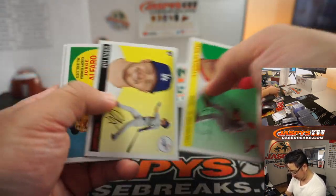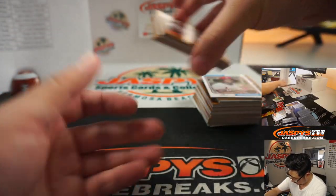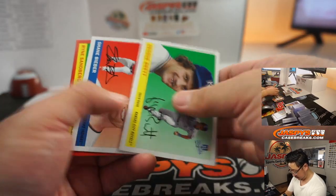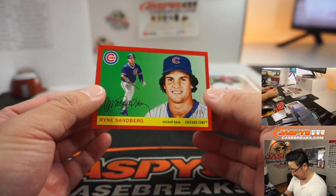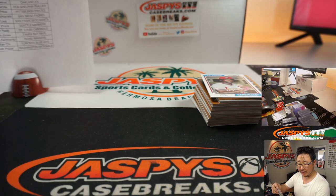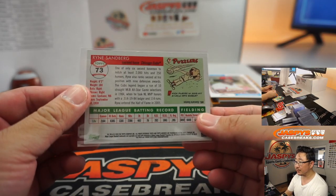We still need two autographs here. See another red border peeking. It's Ryne Sandberg, 75. Rhino, look at that hair. Some good shoe hair there. That is for Garza and the Cubs.